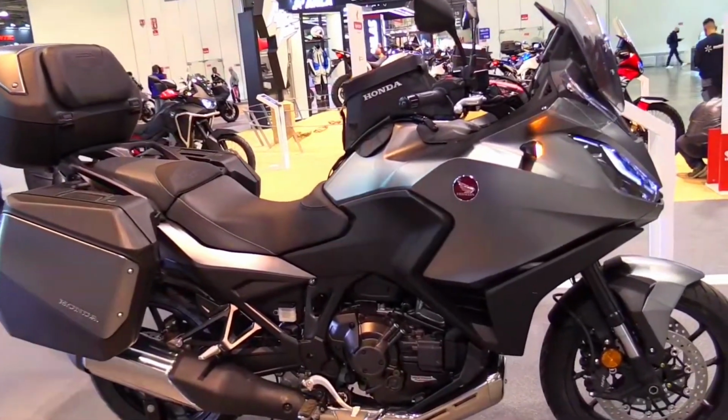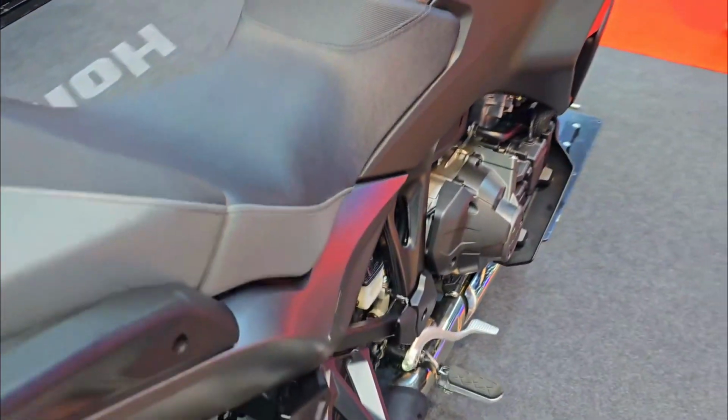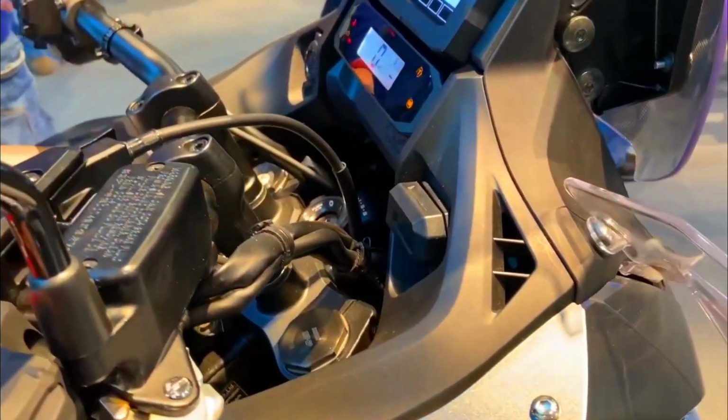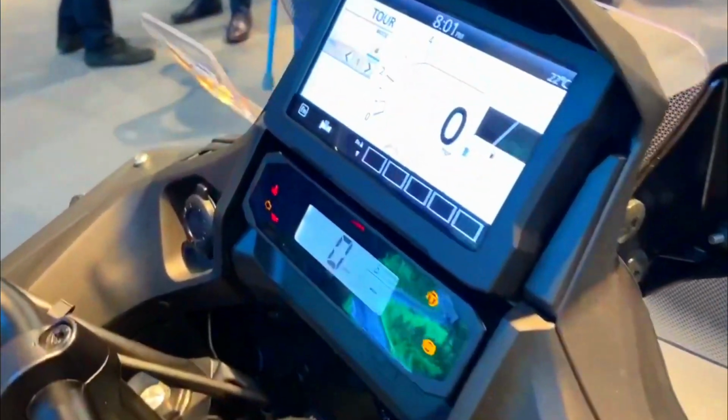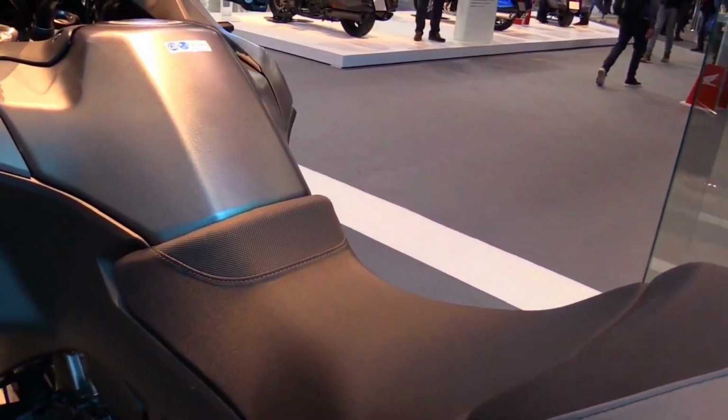Honda has redesigned the seat for enhanced comfort during long rides. It now offers 20% more area in the rear section while maintaining a low seat height of 820 mm. The adjustable windscreen can now be operated one-handed from a seated position, adding convenience for riders.